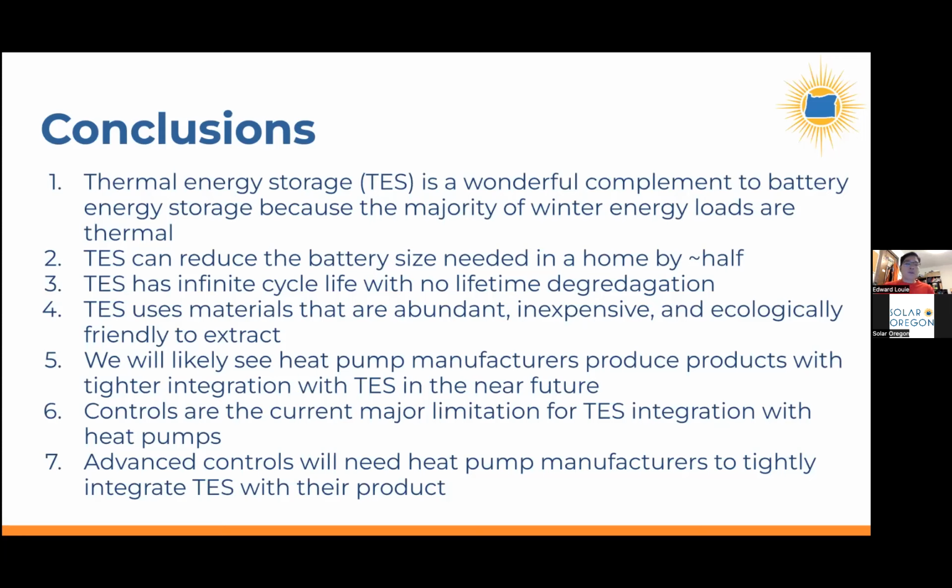Thermal energy storage has infinite cycle life with no lifetime degradation, which is better than batteries. It can use materials that are abundant, inexpensive, and ecologically friendly to extract, compared to the battery storage technologies currently on the market. And likely we will see heat pump manufacturers produce products with tighter integration of thermal energy storage in the future, with better controls, and these advanced controls will definitely need the heat pump manufacturers to take the lead because of the need for tight integration with their products.